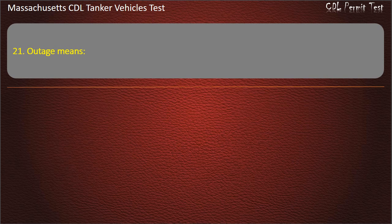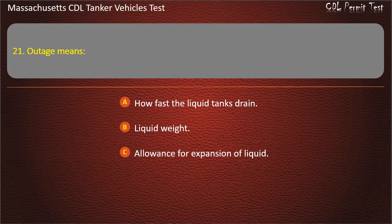Question 21. Outage means how fast the liquid tanks drain, liquid weight, allowance for expansion of liquid. Answer. Allowance for expansion of liquid.